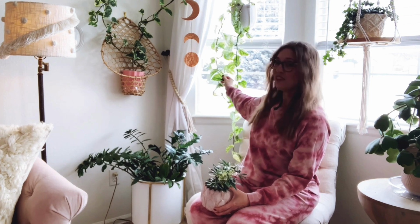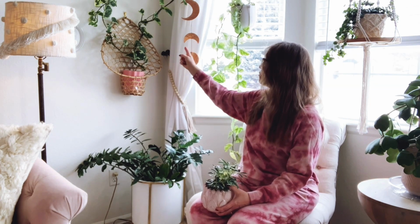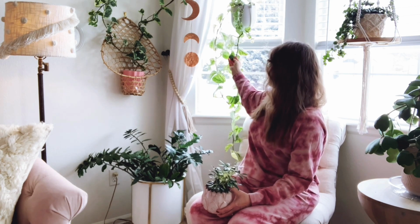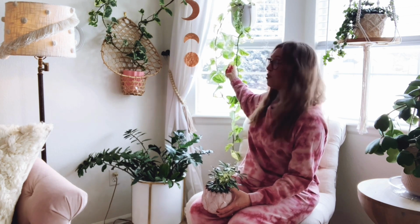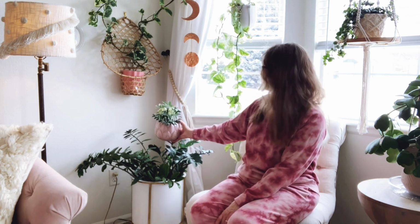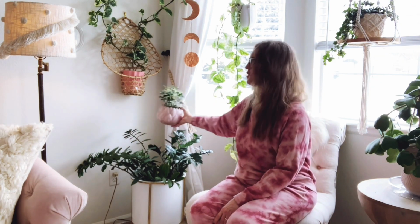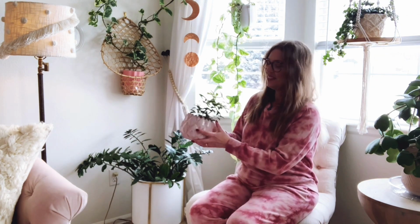And then I have these other variegated plants around it. I have my pothos pearls and jade and my pothos snow queen. And I just think right here it will just look so pretty, filling out this space right here. So that's my schefflera. And I'm going to go put it back in the cabinet.